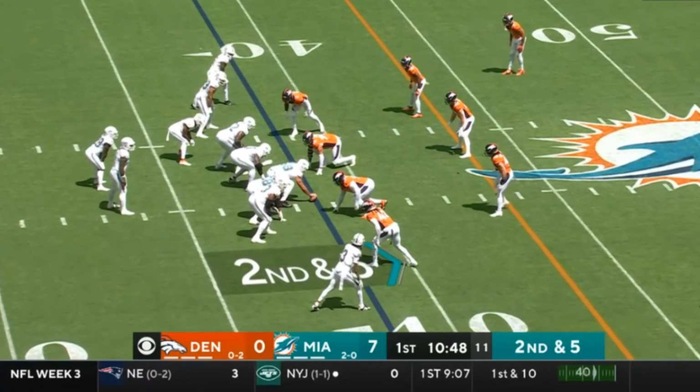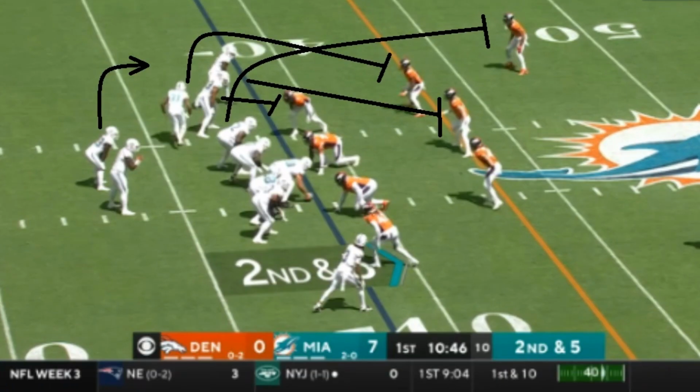But anyway, let's just get into the film. Starting off with a play like this, it's going to be a run to the offense's left, and you see the concept. You see how this blocking can work. Again, this is a lot of what the Dolphins like to do, and a lot of what we're going to talk about in this video is how many unique types of plays Achane is in. But let's see how this play works.